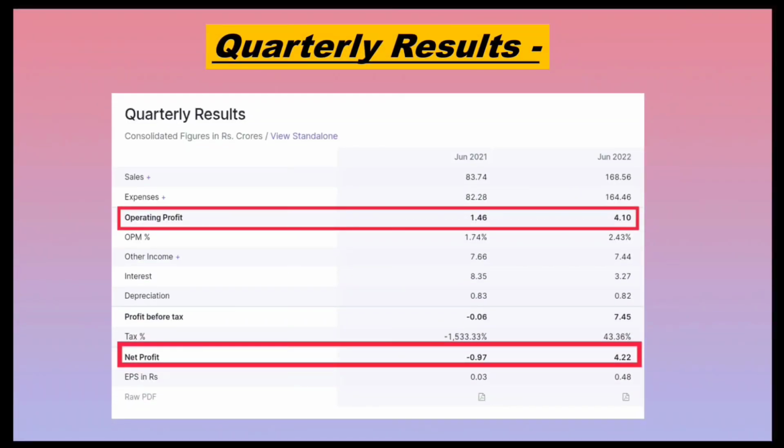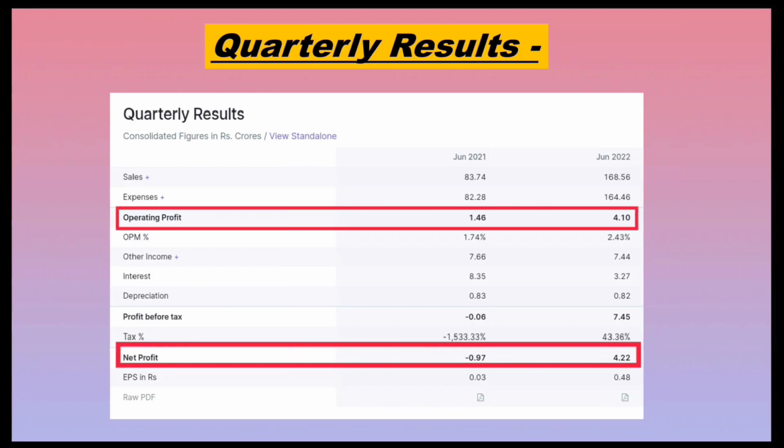Now we will have a look at the quarterly results of the company. In the quarterly results, sales of the company have increased twofold from June 2021 to June 2022, whereas the operating profit of the company in June 2021 was 1.46 crores, while in June 2022 it's 4.1 crores. The net profit, which comes out after deducting all the expenses and tax, was around negative 97 lakhs in June 2021, whereas in June 2022 it's almost 4.22 crores. You can see that here the OPM, which is the operating profit margin of the company, is very less. In June 2021 it was 1.74%, whereas in June 2022 it's 2.43%. So it's really very less. That's why the net profit of the company is very less.